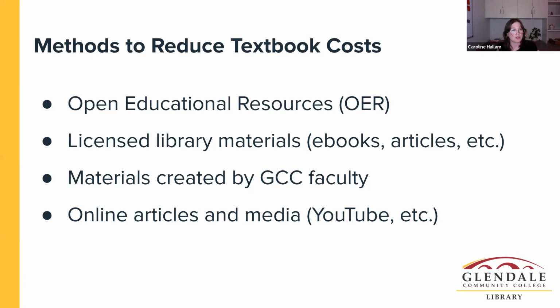And then also you could create your own materials. We have quite a few folks at GCC who have created their own textbooks or their own Canvas courses with their own writing. Then also you can bring in online articles and media that are freely shared, like videos on YouTube. If you use Canvas regularly, you know there's even a plugin where you can search for YouTube videos and add those into your courses. So those are a bunch of different ways to make it so that the student doesn't have to purchase something to be able to complete their coursework in your course.